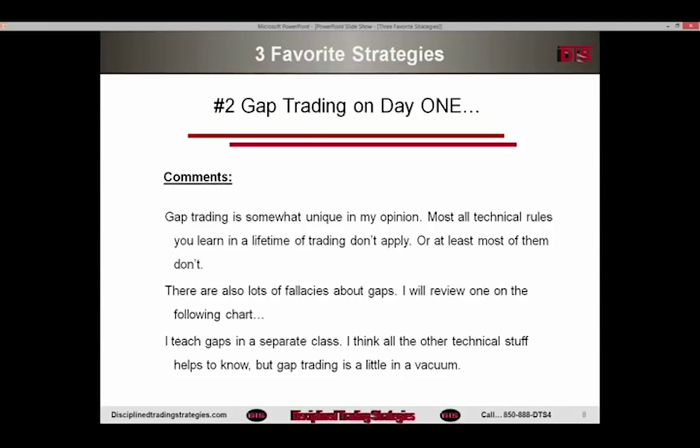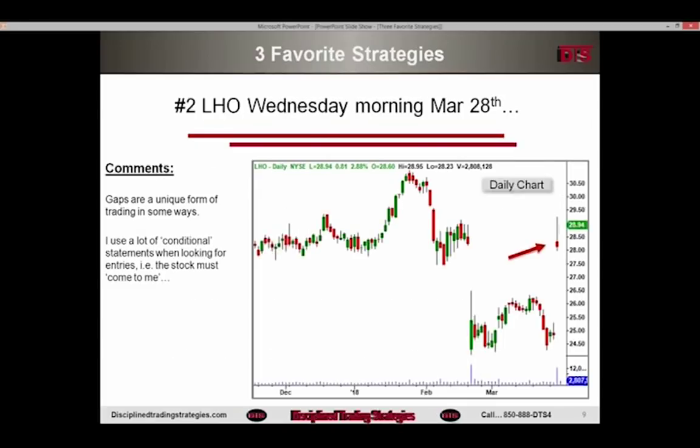There are lots of fallacies about gaps. I'll review one of them in the following chart. I teach gaps in a separate class. I think all other technical stuff helps but gap trading is a little bit in a vacuum, meaning that a lot of the gap trading stuff is just kind of unique. It happens, everything is disrupted the day a stock gaps a lot.